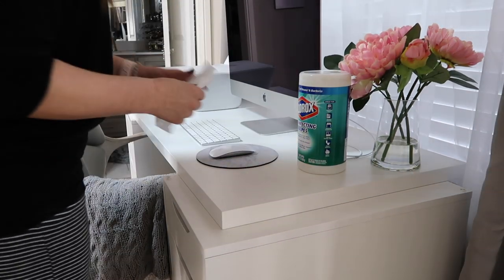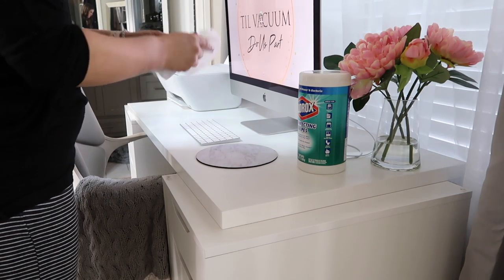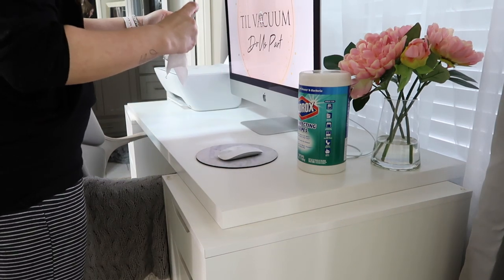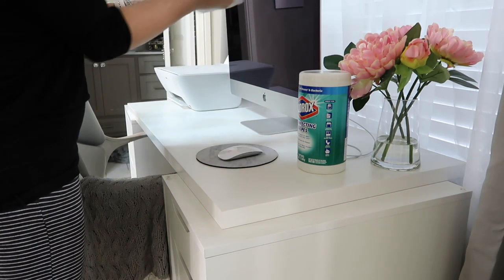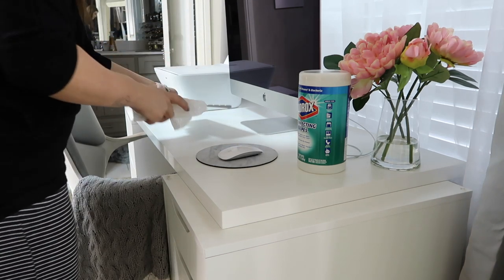Okay, whether you work at home or in an office, definitely take those wipes with you wherever you are. Wipe down your mouse, wipe down your keypad, wipe down your desk area, wherever you're touching, if you have bowls on them. Definitely if you work in a public place, do this. Even if you're at home, you're still touching it a lot.